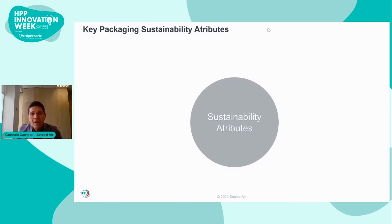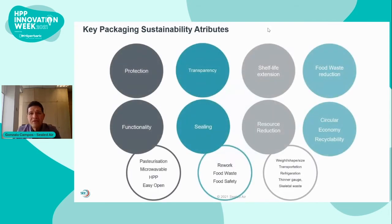So, key sustainable packaging attributes. This is extremely important because everything needs to be packed in order to enable commerce, right? But we have to give priority to protection and transparency. It's so important right now to show the quality and the naturalness of the product, to extend shelf life, and to reduce food waste.